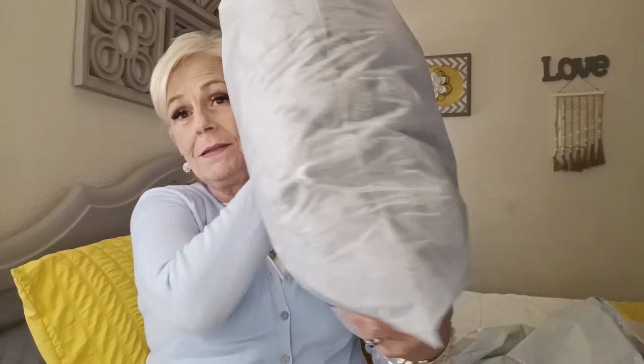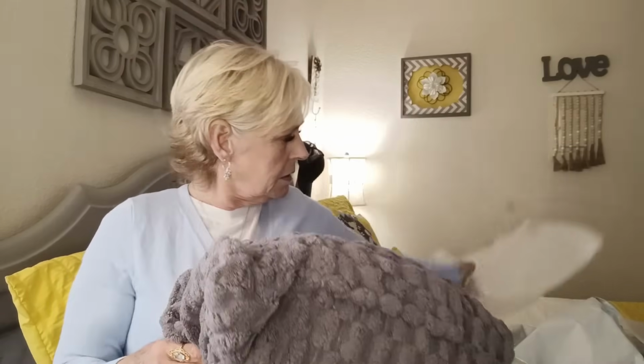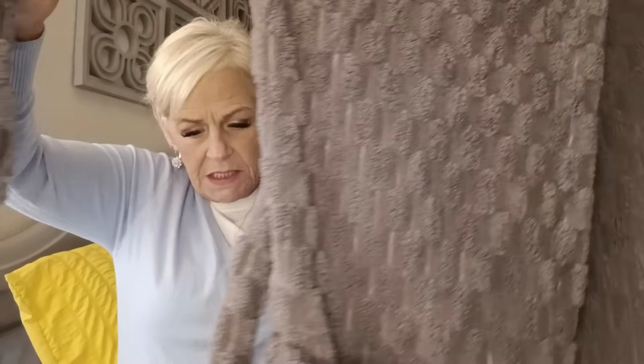Whoa. It looks like a big blanket, but I know I didn't order a blanket, so I know what it is. Oh, ooh. I had ordered this for my son. It's a house coat. It's got a hood on it. Oh, it's super, super soft. It feels like a nice, cozy blanket. It's not very long, though, because he's 6'3".